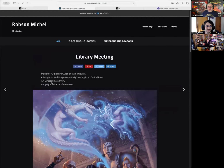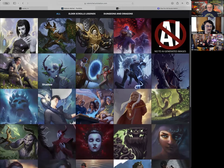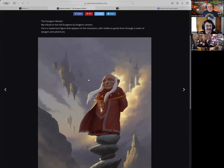So this was one that was done for Wizards of the Coast, and you've got a few others in here that are Dungeons and Dragons based. I'm going to guess all of these were commissioned by Wizards, but there's one I wanted to talk about first that struck me offhand. That's this guy right here. What made you want to go back and do the Dungeon Master from the old Dungeons and Dragons cartoon?